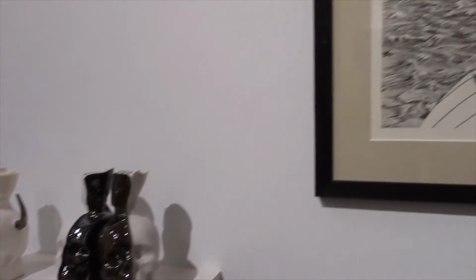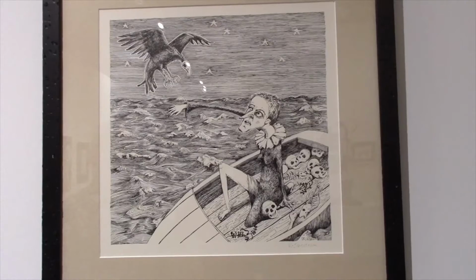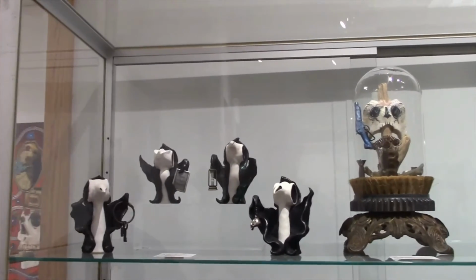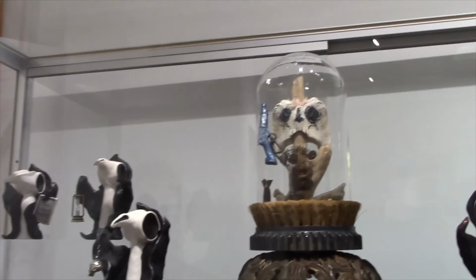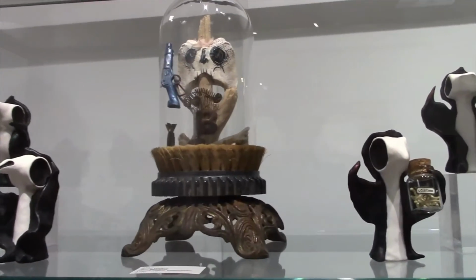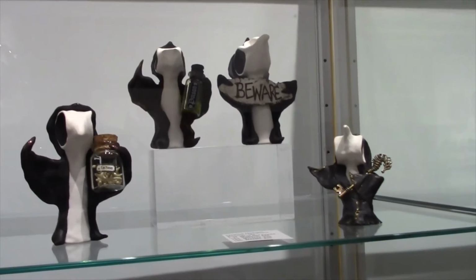And we're going to finish this room out with Karen Sandstrom's Sea Hag. This is ink on paper. Okay, these cases are chock full of stuff. Here's 4 Wise Old Crows by Christina Medusa's Ornaments. We have another piece by Gwen Waite called War Machine. Here's 4 more crows by Christina Medusa.